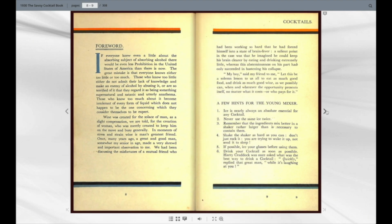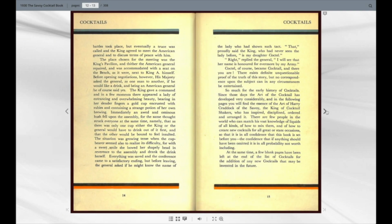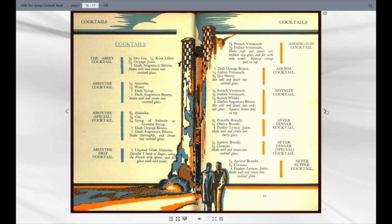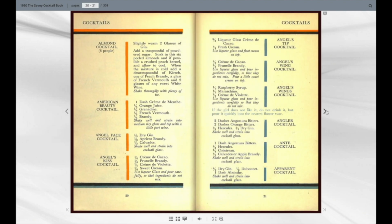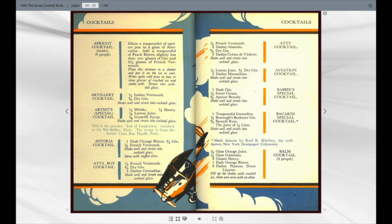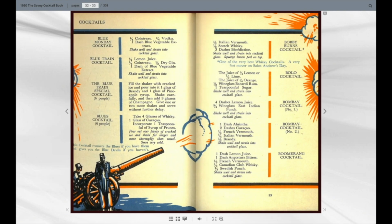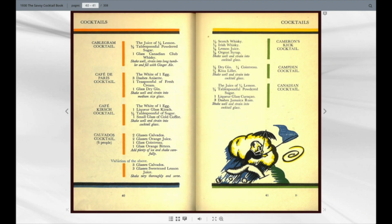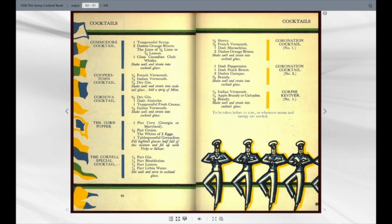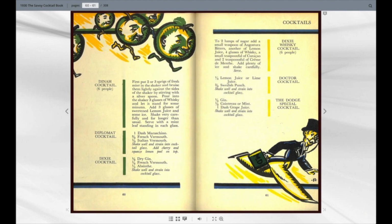It's a foreword and a few hints for the young mixer if you're just starting out mixing cocktails, a few of his tips and advice. We also have a few historical notes before we go into the 750 odd cocktails, all of Harry's invention, with a few little notes, such as "This is the cocktail doctors recommend," "This is the genuine article." A lot of these cocktails are named for famous people or events that happened at the time. Here's one to be taken before 11 a.m. All in alphabetical order, all forming the basic cocktail repertoire that is still used today.